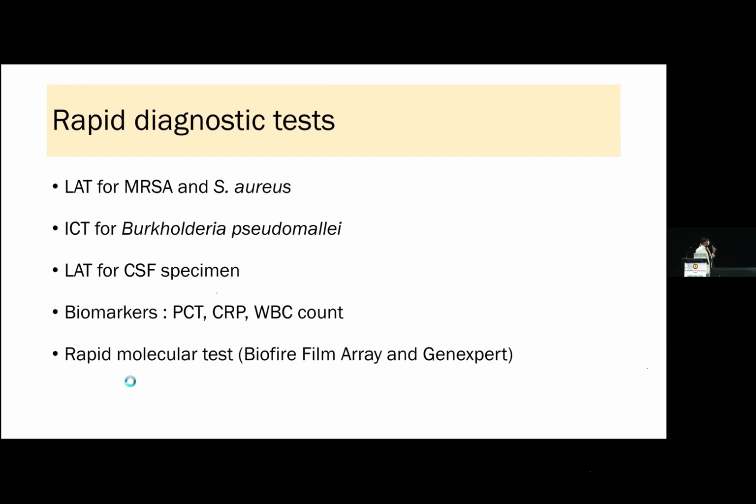So, but we have evaluated. Okay, there are a few other things you can introduce. Some of them we have introduced in our lab. Latex agglutination test for MRSA or Staph aureus detection. This will reduce the turnaround time to 24 hours.